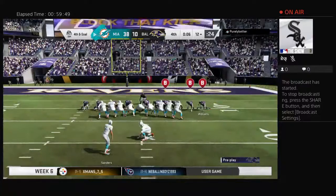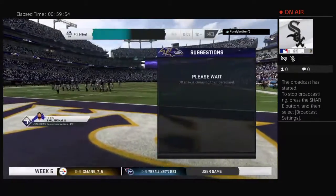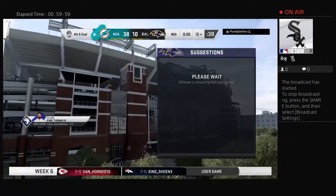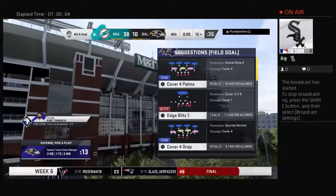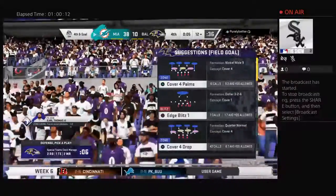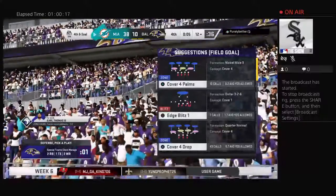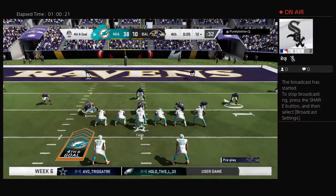Well, they could just run this clock out, but here is the field goal unit on 4th down. And the clock will now stop as a timeout is called with 5 seconds left. And they're going to go for this thing. They're not going to leave anything to chance. They're going to roll the dice on 4th and goal.